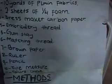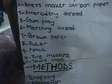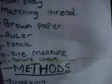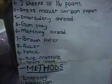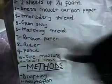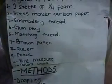The fourth is the embroidery tray that we use to prepare the floral design. The fifth one is gum stay. The gum stay we use to plant the paper on the table to drop it down. The sixth one is the matching tray that we use to sew the fabric. The seventh one is brown paper that we use to drop it out. The eighth one is a ruler that we use to measure it. The ninth one is a pencil that we use to mark it out.